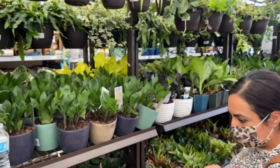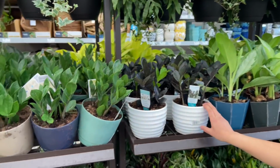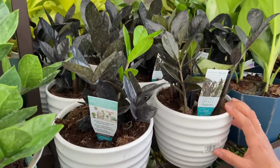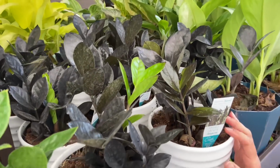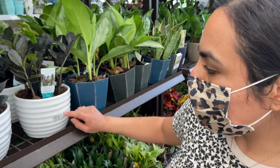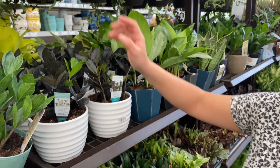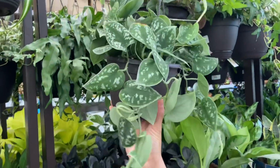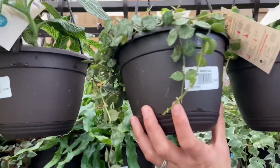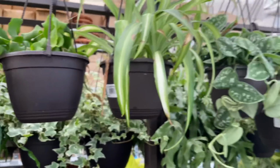So pretty. And they have a lot of the Raven CZs, 19.98. And all these, I haven't given you guys prices, but the Moonlights, all of the ones that are in this size pot are 19.98. And these little pot sizes, like the Hoya Curtisii, like this one, that one's 13.98, which is a great price.